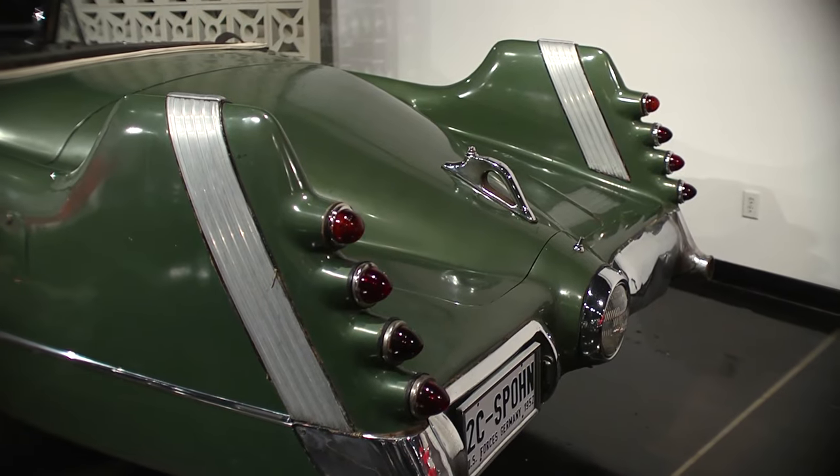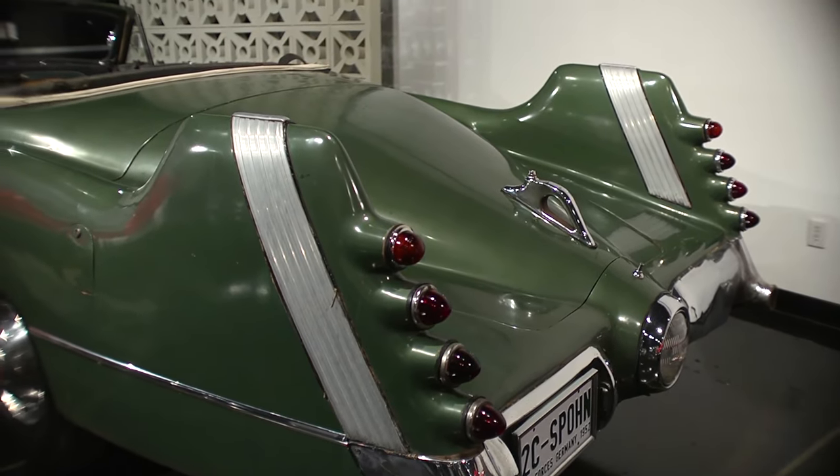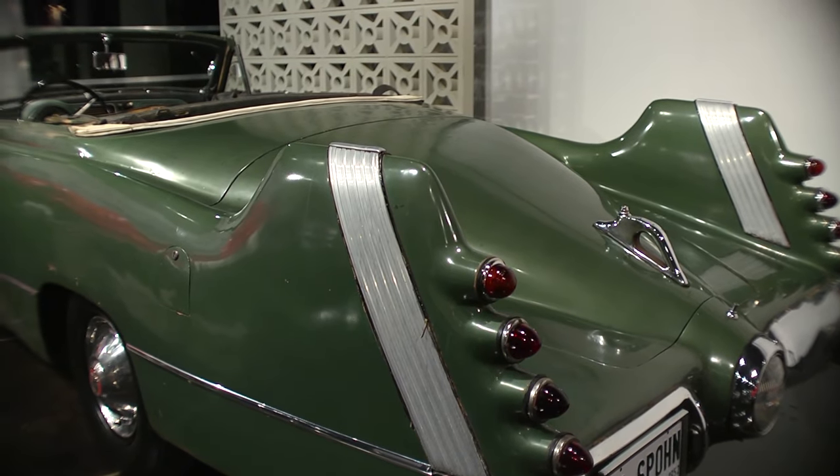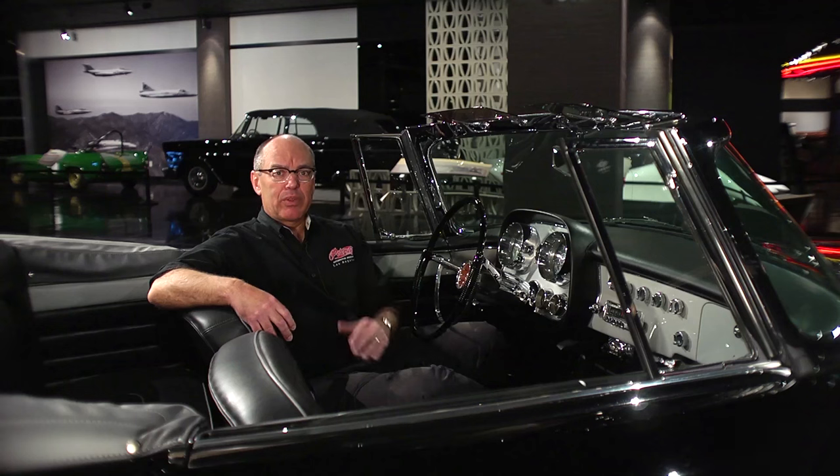And those kind of fins really appealed to Americans in the day. And indeed, a lot of U.S. Air Force personnel stationed in Germany ordered their pre-war cars to be fitted with that kind of body, kind of as a tribute to the aircraft that they were flying in the time.